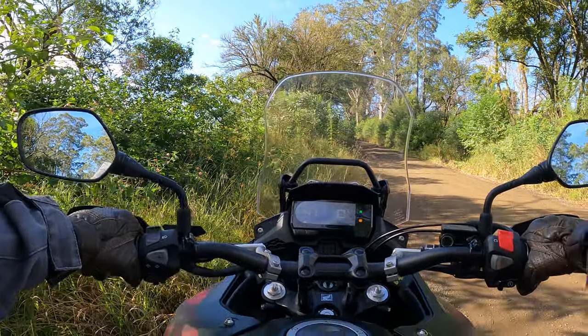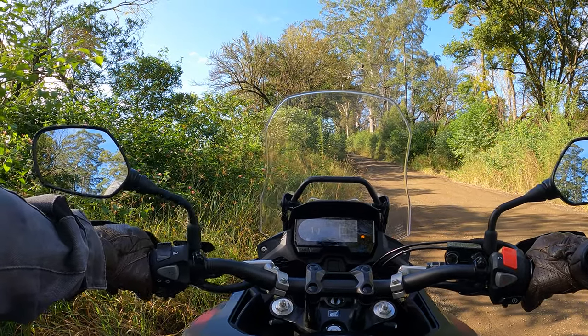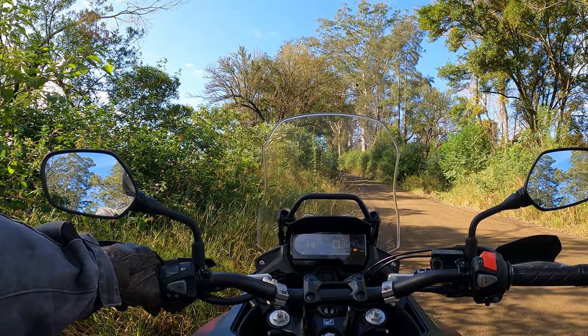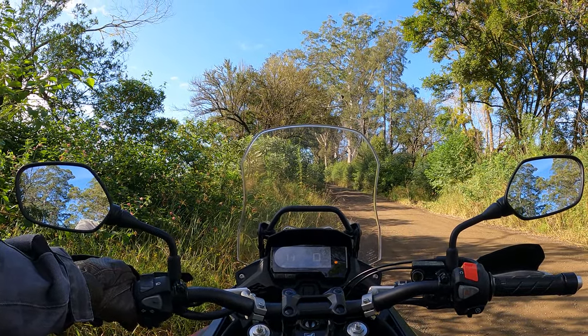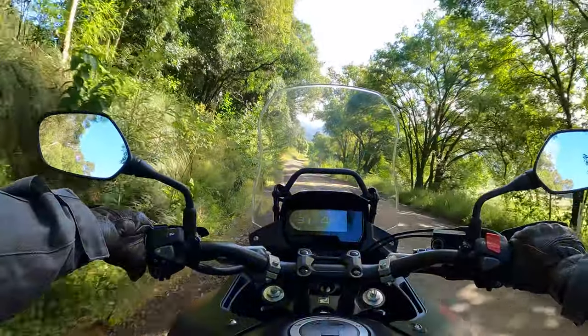100 again today. It's been raining a lot these last couple of days, so it's going to be pretty interesting. It's going to be pretty slick, especially as we get up towards the top of the mountain range. Yeah, on these stock tyres, it's going to be fun, but it's going to be a good day. All right, let's keep going.